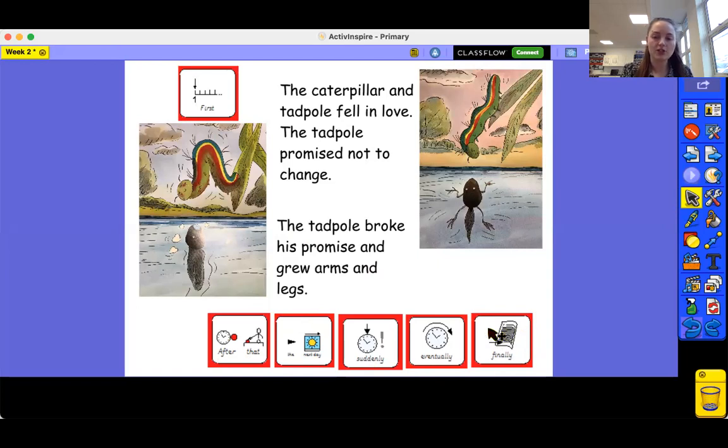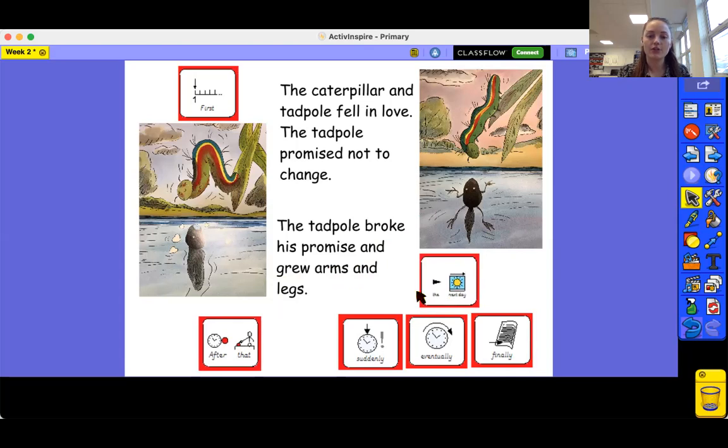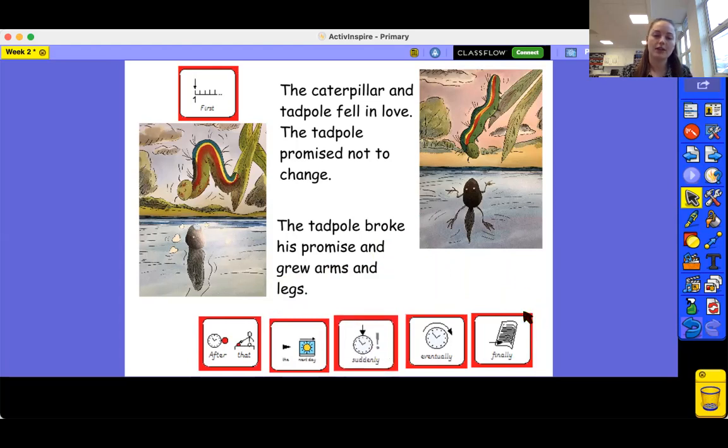No, we wouldn't use finally because that's something that happens at the end of the story, so we wouldn't use that. Which one makes sense? After that, the next day, suddenly, eventually. What do you think? Brilliant, well done. So we could have any of these. We could have after that, the tadpole broke his promise and grew arms and legs. We could have the next day, the tadpole broke his promise and grew arms and legs. Or we could have suddenly, the tadpole broke his promise and grew arms and legs. It's your choice which one you would like to go there. I am going to go for the next day.